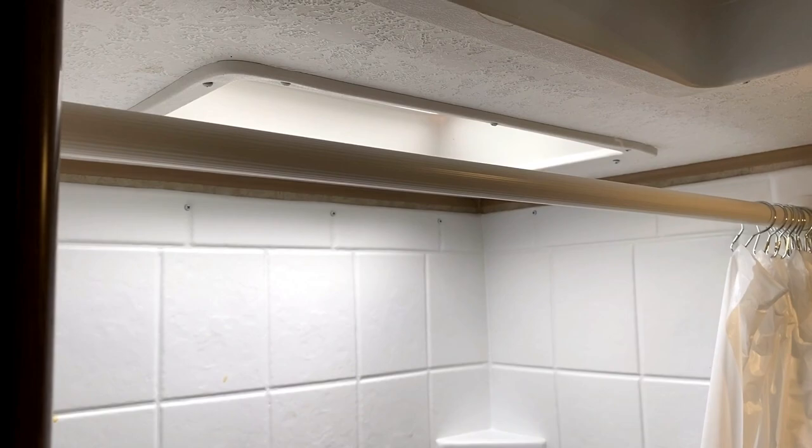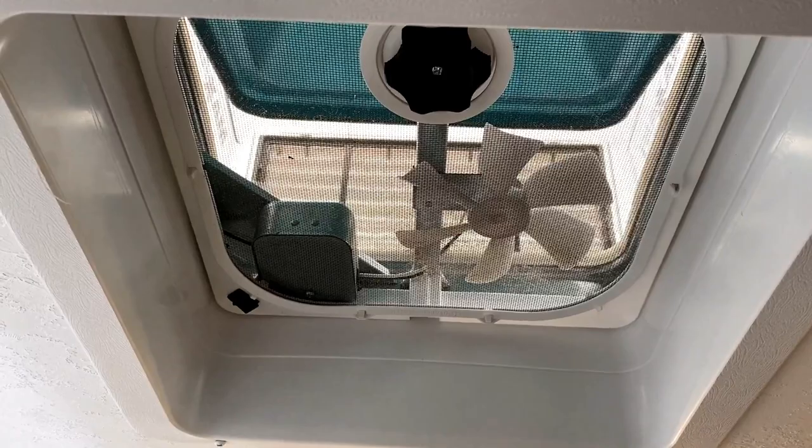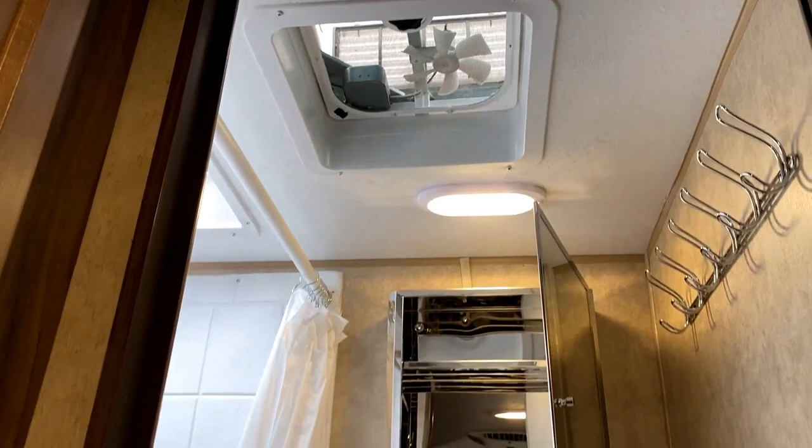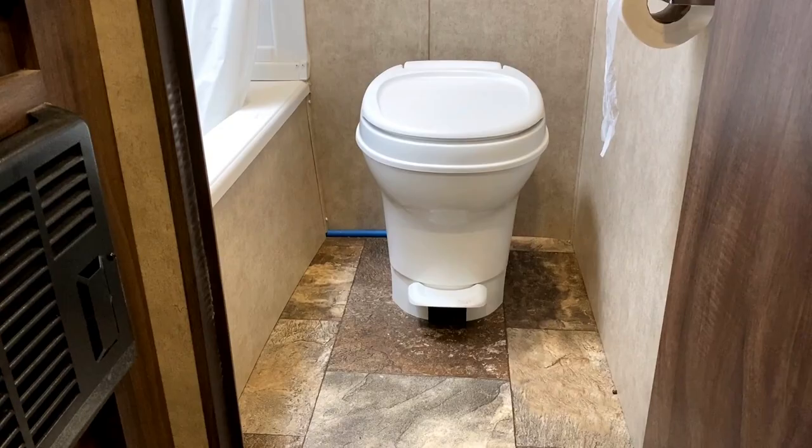And right now, actually, I went ahead and I left this vent open so that you could see there is a roof vent cover up there. And that would be that vent right there to me. It is just begging to be upgraded to one of those big Vortex Hengs fans. That's H-E-N-G-S. That is pound for pound, dollar for dollar, the least expensive, and I feel pound for pound the best way to get one of those big high velocity exhaust fans.